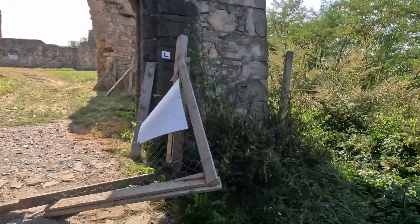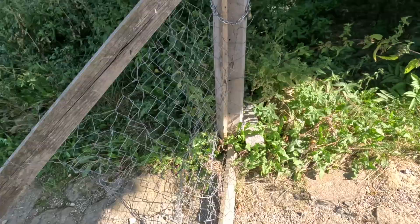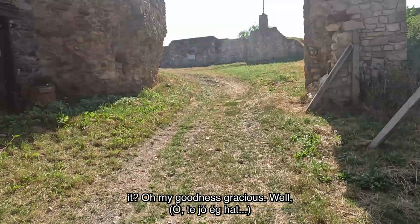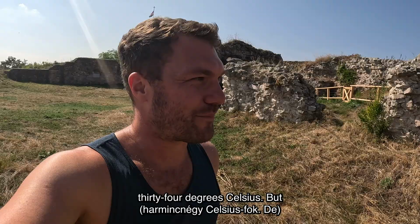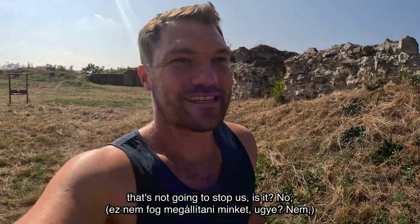All right, so officially this place is closed. I don't want you guys to get any ideas, but that's never stopped us before, has it? Oh my goodness gracious. Well, we've come here at the peak of the day in terms of heat, in terms of temperature. We're rocking about 34 degrees Celsius, but that's not gonna stop us, is it?